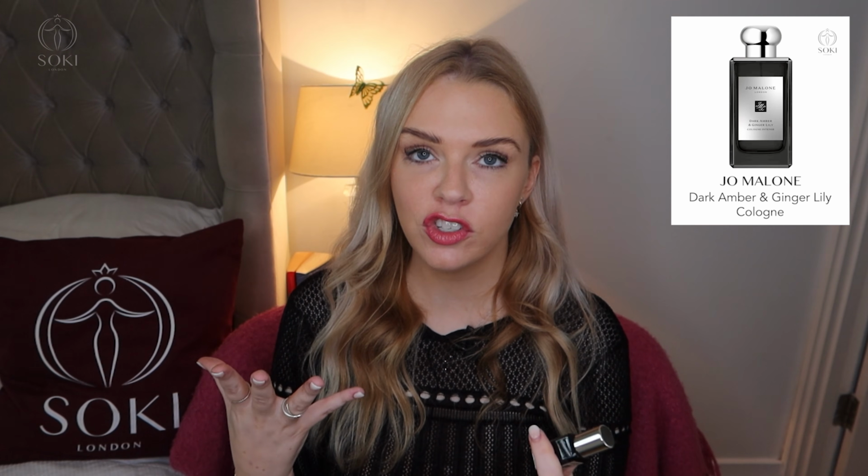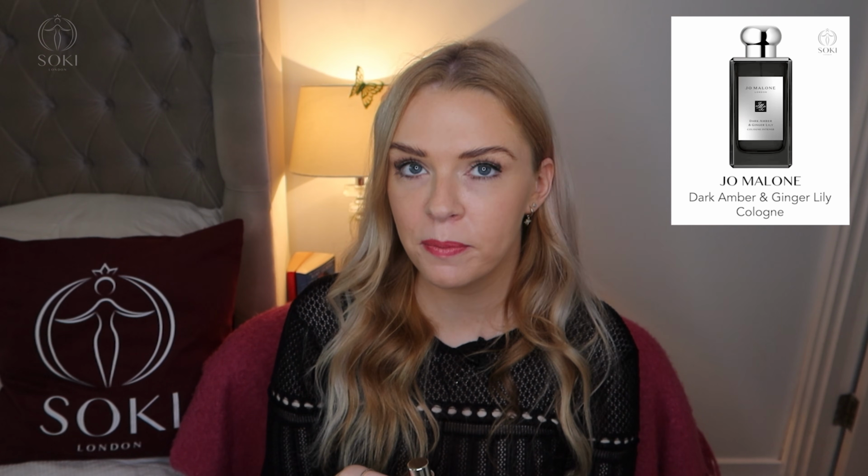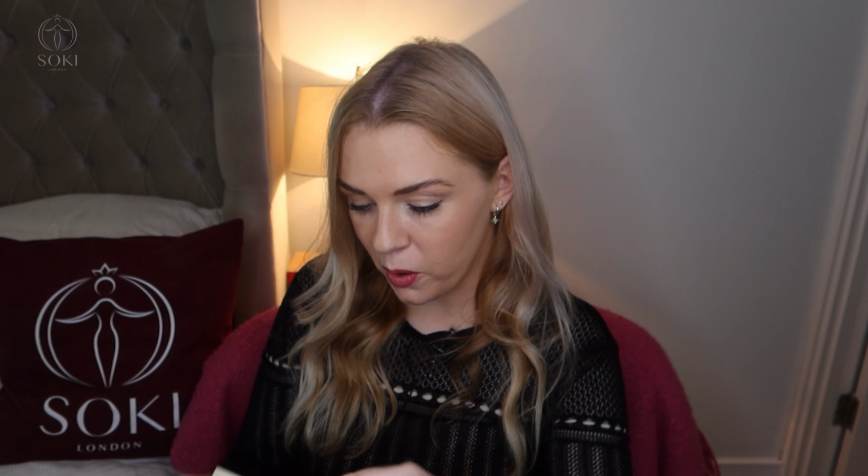It's also very unisex. Okay, so number 10 is Dark Amber and Ginger Lily Cologne Intense. Again, heavy, deep amber. And then Ginger Lily has the ginger scent, but it's not as sharp and not like a pure ginger. You've got the Molton Brown Ginger Lily range. Again, very unisex. Okay, so number 11 comes in this really big long box.